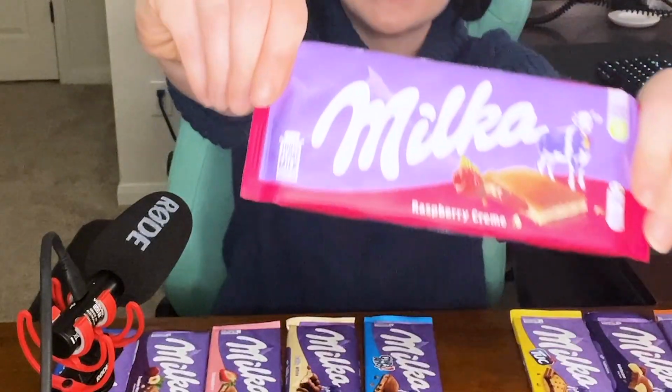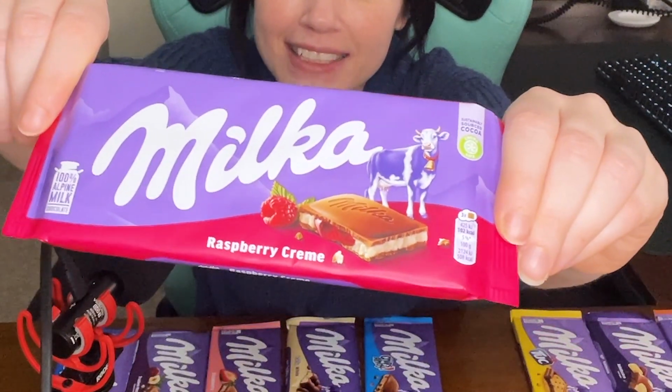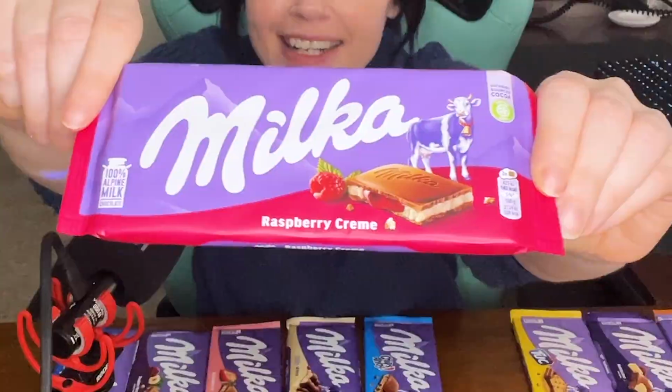After that, we have a raspberry cream chocolate bar. Look at this. It looks like the center of it is actually filled with raspberry. I personally am a big sucker for candy that just has some kind of filling in it. It's so good. It really adds to it. So I can only assume this is going to be amazing.